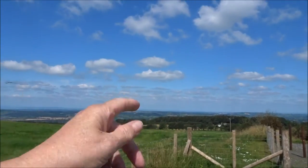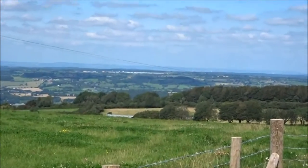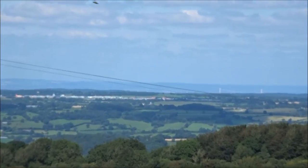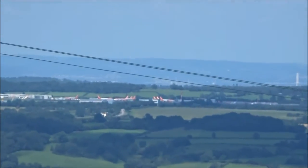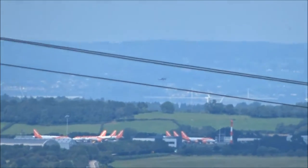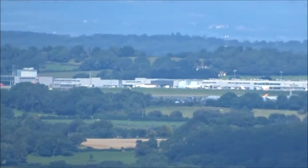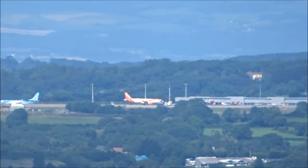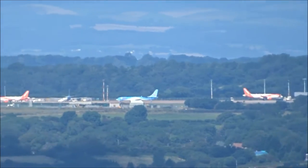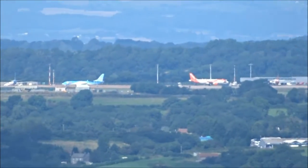Bristol Airport over there. Let's just zoom in again. I just took some photos of EasyJet. Bristol Airport, look. I wonder if they have any of the Afghani people being delivered to Bristol. I wonder if they got to go. A nice blue plane. They got to go anywhere else. Wonder.